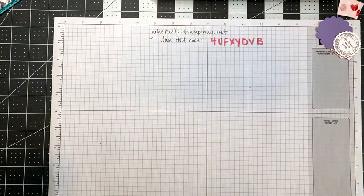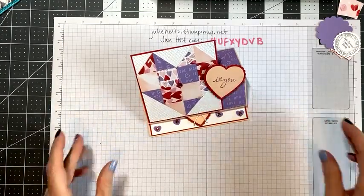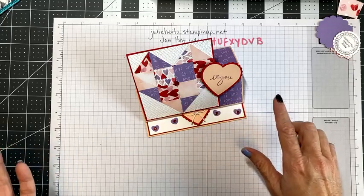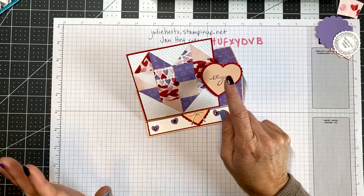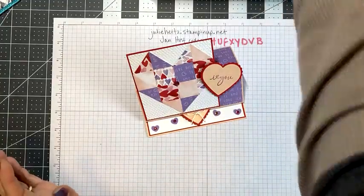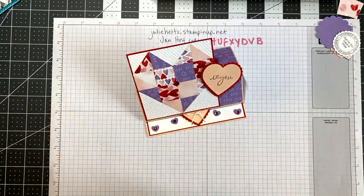The card that I had chosen to make is this easel card. Let's make sure it's going to show. Okay. I'll tell you, Blushing Bride does not show up well on camera or in lighting. Not Blushing Bride. This is Pale Pink. This is why. Petal Pink is what I used for this card. I'm switching to Blushing Bride today. I hope it shows up better than the Petal Pink.